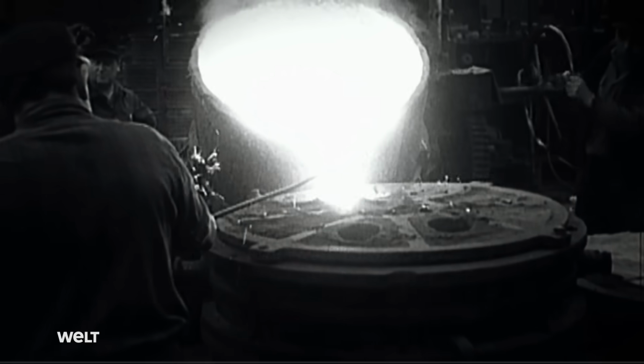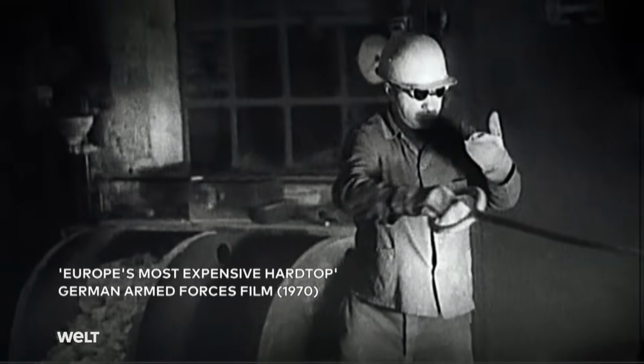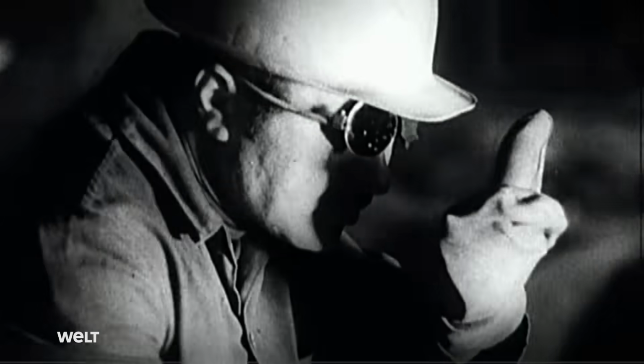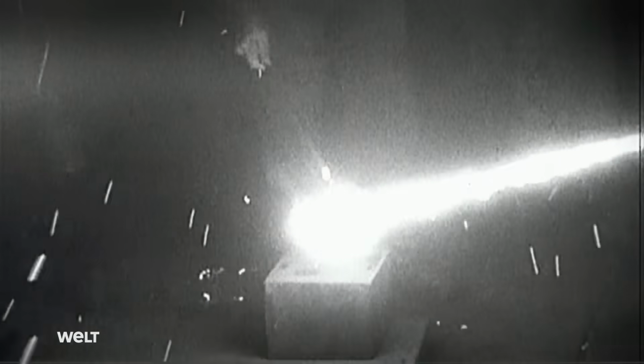The foundry at a machine factory in southern Germany. Steel workers perform their strenuous work in the searing heat. Samples are taken time and again because the alloy has to be spot on when casting Europe's heaviest and most expensive hardtop.